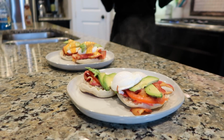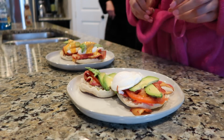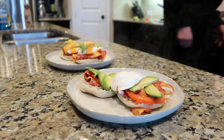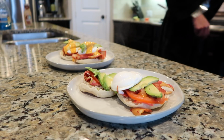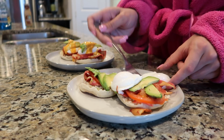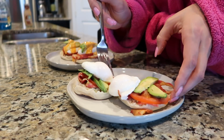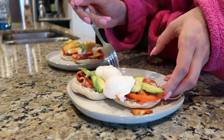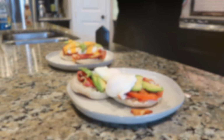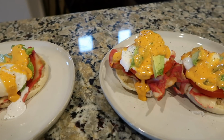That one's yours. Look, ow! I get the shoddy eggs. That's hot. Here. Oh, and I just flipped it over. Oops, and I flipped it over again. Oh my god, here, let me get it. Okay. And this is the final product.